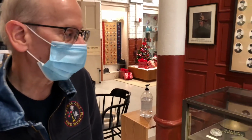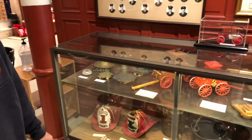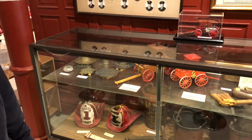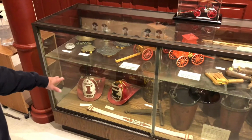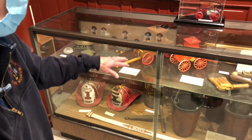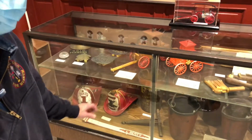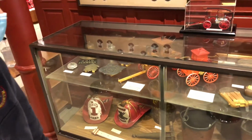I'm George Hudak, board president for Central Ohio Fire Museum here in Columbus, Ohio. And the display cases that we have right here, a lot of the items in here were donated to us from Nationwide Insurance's collection. You have some actual leather fire buckets on the bottom shelf, some older helmets, and on the top shelf we have a couple of models, several of which were scratch built. I don't have an exact date on those, but they were actually scratch built.